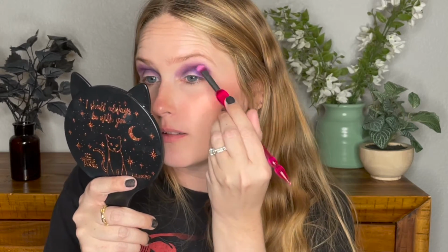Let's go into Purple Goo here. I think I'm going to see if it'll layer on top of the Black Roses color we just used. Oh, see, this color is working so much better. But this is one of their shimmers. The Black Roses was one of their mattes. Still, you want it all to work, especially when it's a smaller palette.